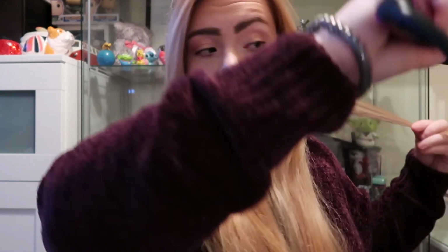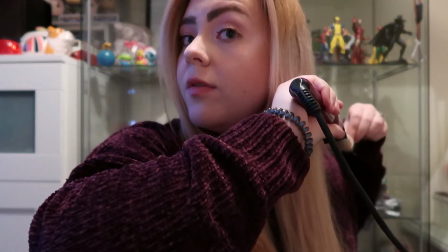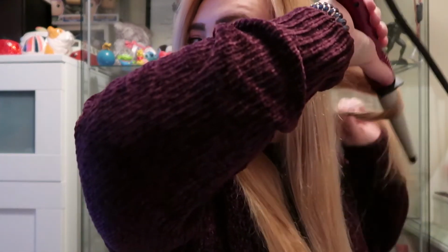So I'm just going to be curling the bottom half of my head. I'm just going to get a bit of hair, wrap this around away from my face and just hold it for a few seconds. There you go. And then I'm going to do towards my face. I usually alternate towards my face and away from my face just to give my hair a bit more texture. So I'm just going to keep repeating that process.